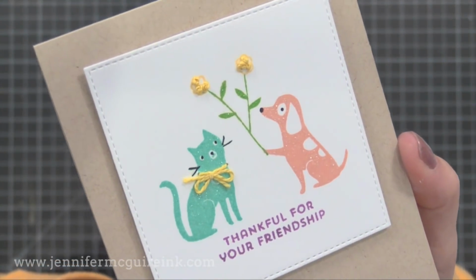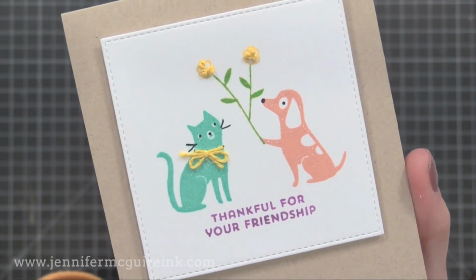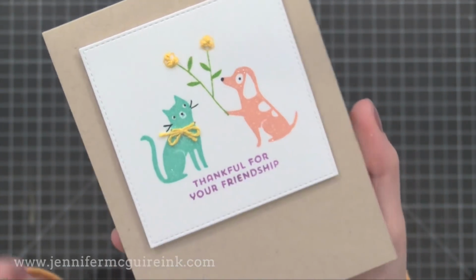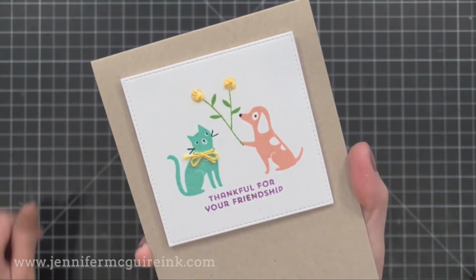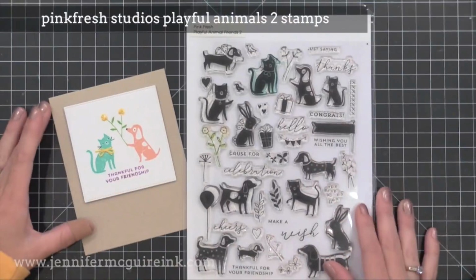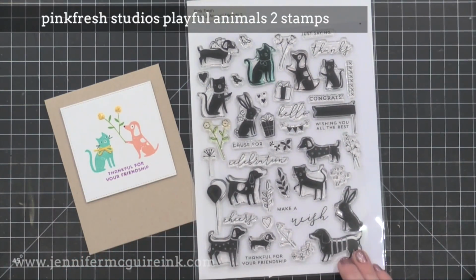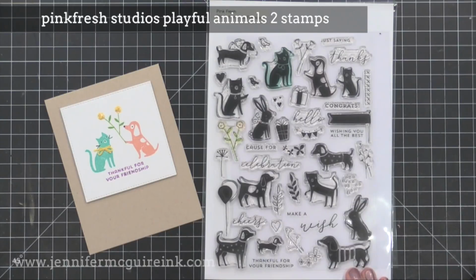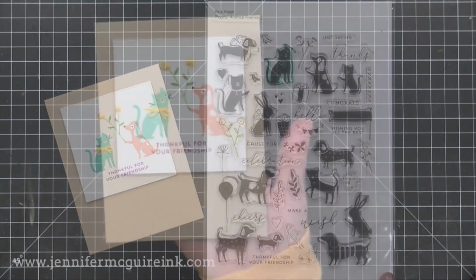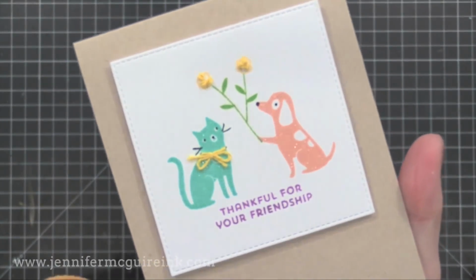Here I stamped a little dog, kitty, and floral, and I just stamped them with solid ink and then added Wink of Stella shimmer on top. Then I did a French knot in the center of each of the flowers and tied a little bow around the kitty's neck. Now these images are from the Pinkfresh Studio's Playful Animals 2 stamp set.